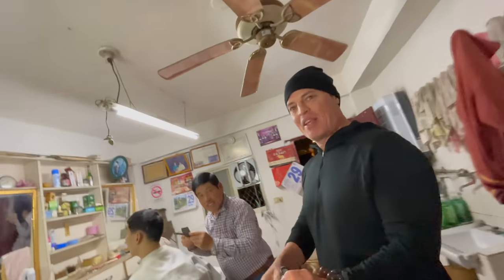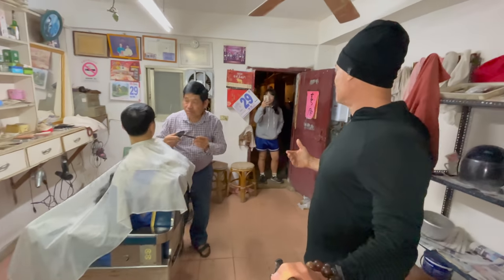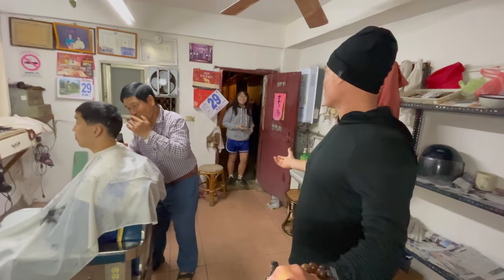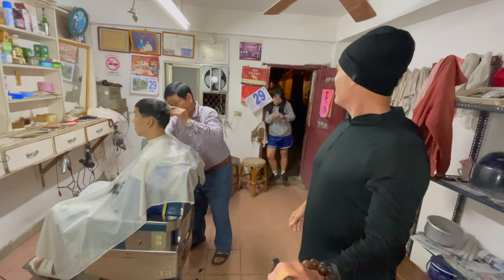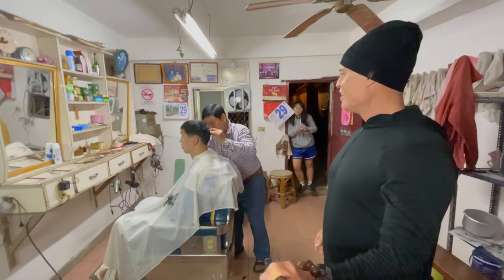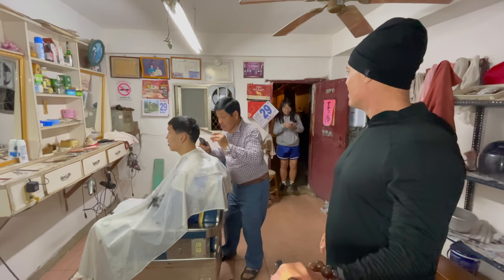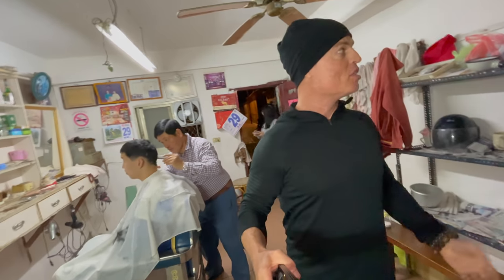So we find the shop open. There's a barber shop. Joni's videoing us, probably for her Instagram story. Hair, hair, hair. Haircut. Cool. So the only thing open in the whole village is a barber shop.